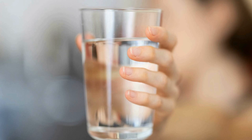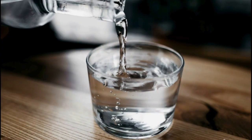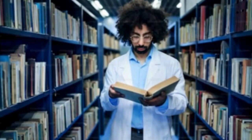Stay hydrated. Drinking plenty of water is essential for maintaining healthy blood sugar levels. Proper hydration supports overall health and helps your body function optimally. Aim for at least 8 glasses of water per day, and more if you are active or in a hot climate. Educate yourself. Knowledge is power when it comes to managing diabetes.